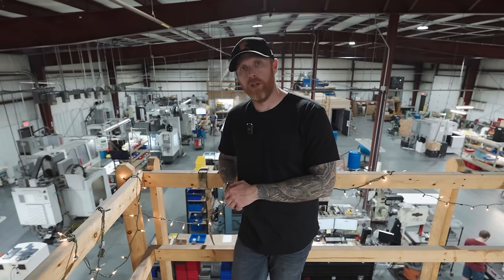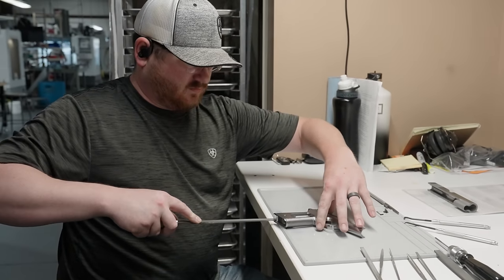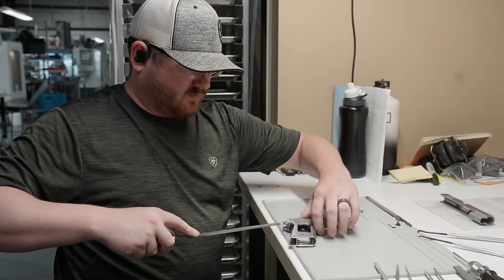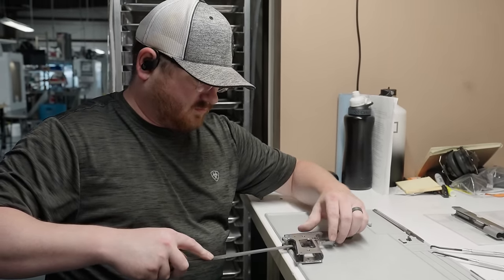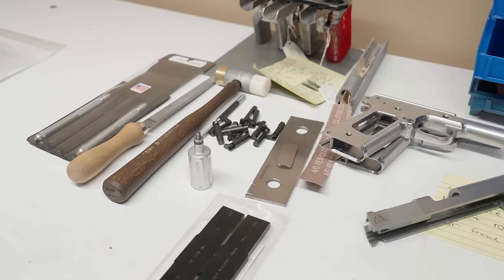Let's start talking about 1911s. All right, y'all. So we're going to start where the gun begins, and that's back here with Zach. So we get all the parts kind of ordered up and kitted up together. And Zach goes through and makes sure that all of the gun's parts are correct for that order.